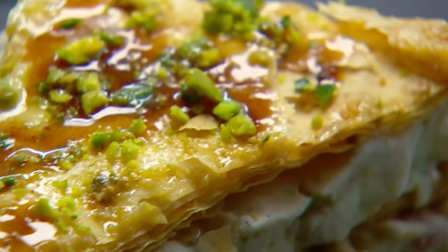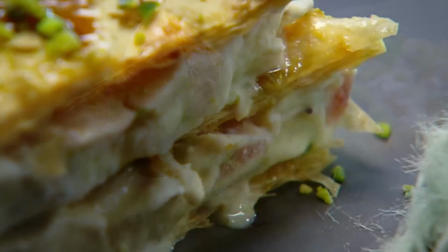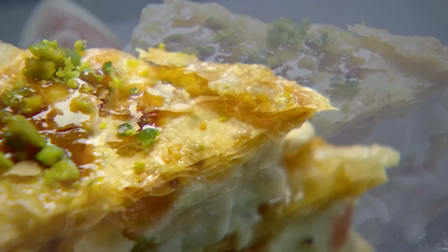That is absolutely unbelievably good. Crisp sheets of phyllo, a lovely orangey, orange blossom flavoured syrup on the top, little crunchy bits of pistachio, and that amazing fig ice cream. It's just plain brilliant. It's so good.